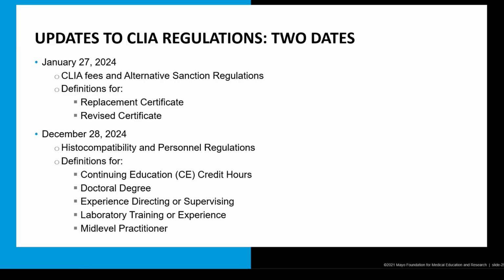There are two effective dates to be aware of. The CLIA fees and alternative sanction changes, as well as the definitions for replacement certificate and revised certificate, already took effect on January 27th of this year. The histocompatibility and personnel changes and remaining new definitions will take effect December 28th of this year. Next slide, please.